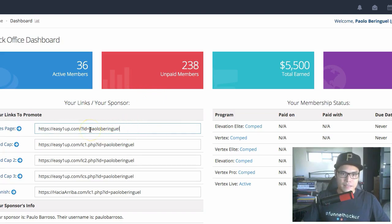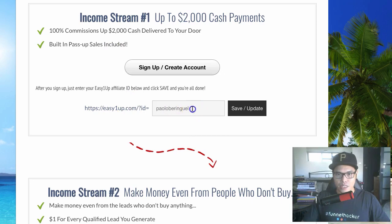And the easy part that you need to do is copy that username. So this is going to be your user ID. You just copy that user ID, go back to the system, and see this box right here, right? All you need to do is click on this box and then paste the username, and you click on save update. And then after that, you just go on to the next income stream.